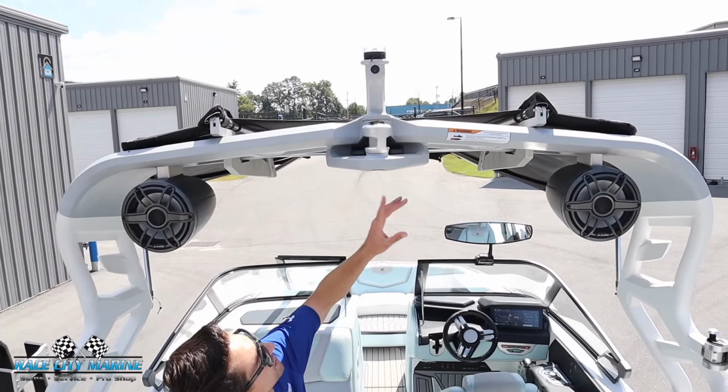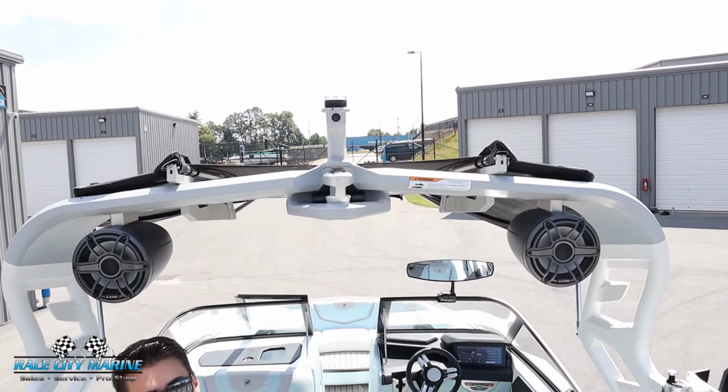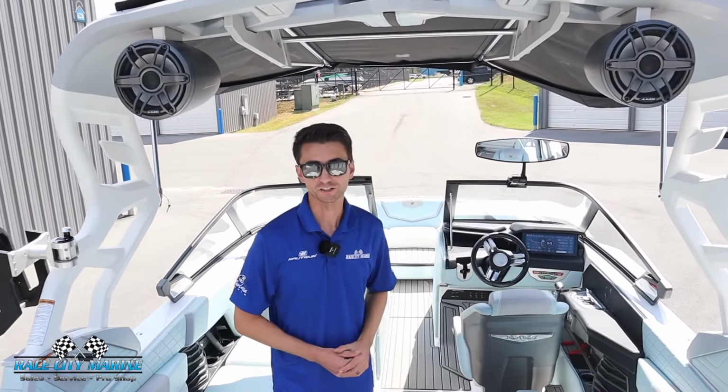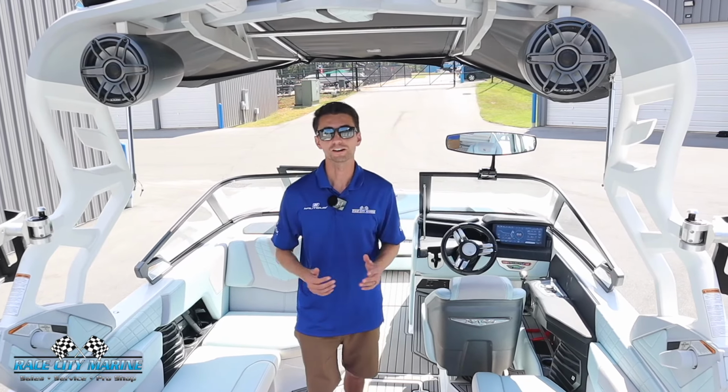Now above, you're gonna see our awareness camera on top of the navigation light and our ski pylon back here for wakeboarding and surfing. And there's even surf pockets on top of the bimini to throw those extra surfboards. But there's a full look at one of our 2021 Super Air Nautique G23s.